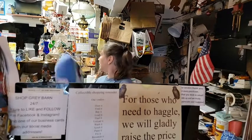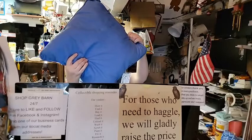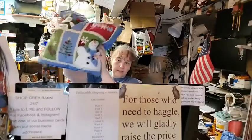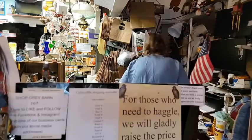I've got an eclectic mix of everything from everybody. First up is this. This is $5 firm. It's a Christmas pillow, primitive style. It's very clean, very nice and neat. It has just one real button on it, but then it has ones that look like little fake buttons. That's just $5 for this cute little fabric quilt design pillow, a great deal. We can easily ship a pillow. I was trying to get that gone because it's taking up space.